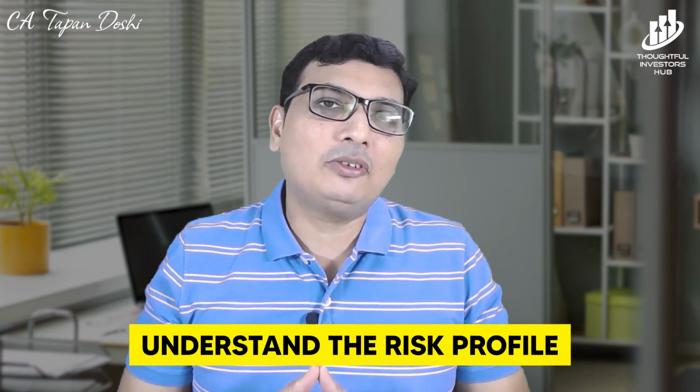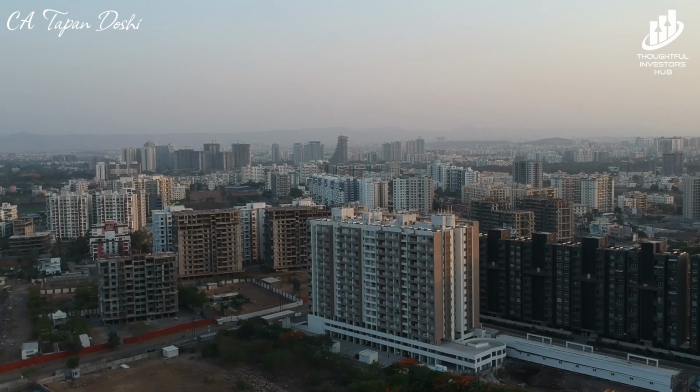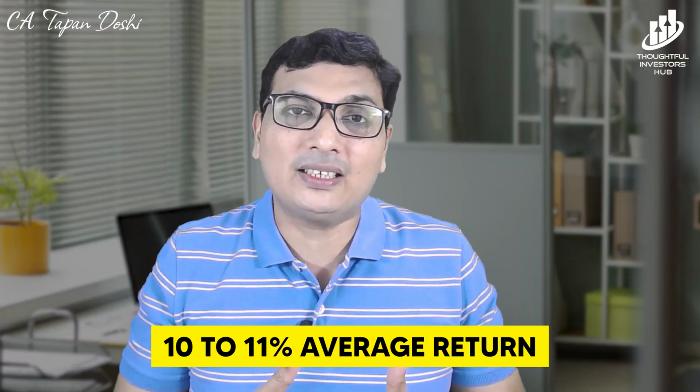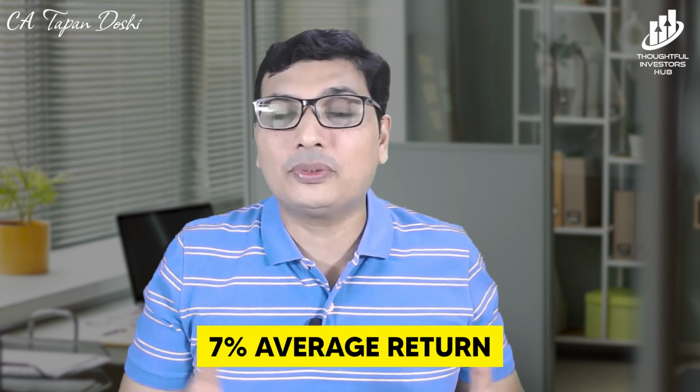Guys, I want to tell you, in the last 40 years, equity is the best asset class, and it has outbeaten all other asset classes. Equity has given more than 15% CAGR in the last 40 years, which is far better than real estate and gold. Real estate has given around 10 to 11% average return, gold around 7% odd. So it has outperformed most of the asset classes.